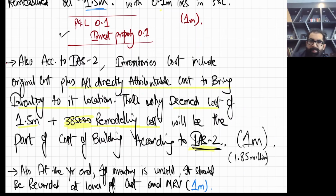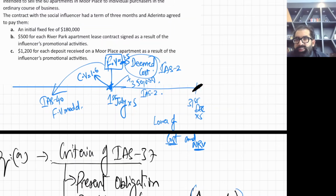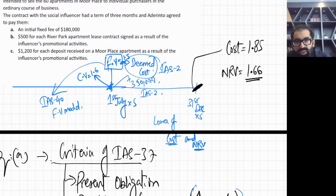Now finally one last thing. After 1st July X5, when is the year end coming? The year end is coming on 31st December X5. So two things at the year end. Original cost is 1.85 and the other thing is NRV, which I have already calculated, which is 1.66. At the year end you need to keep two things clearly, the original cost and the NRV, because IAS 2 says inventory should be recorded at the lower of cost and NRV. So these are the two things. Now you can better take the decision.